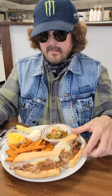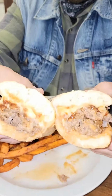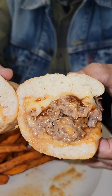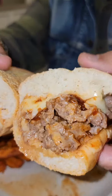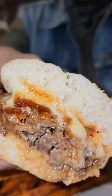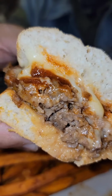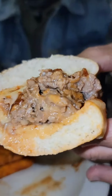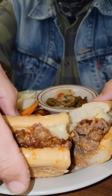Yo, guys, check this out. Matt's got the cheesesteak, bro. Yeah, look at that. It is packed full of meat. It is packed, and the bread is so soft, guys. It looks like it's got some kind of juice on it. Almost like a tomato, or that might be the ketchup. Nah, I think it's from the steak. Could be a little tomato sauce. It looks like the onion juice sauce. Yeah, it looks really awesome.